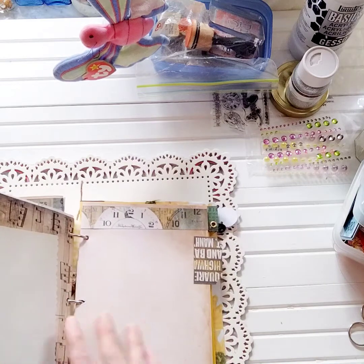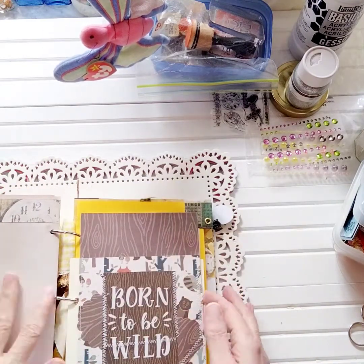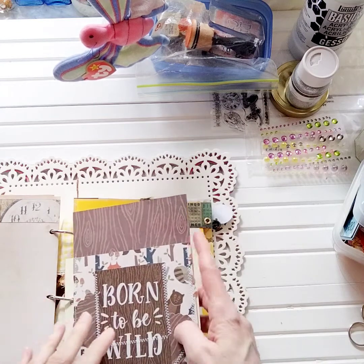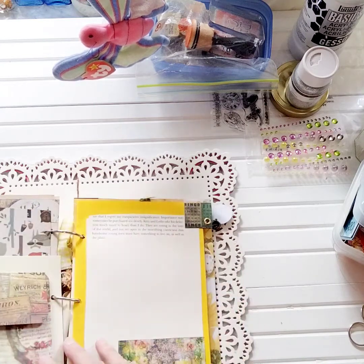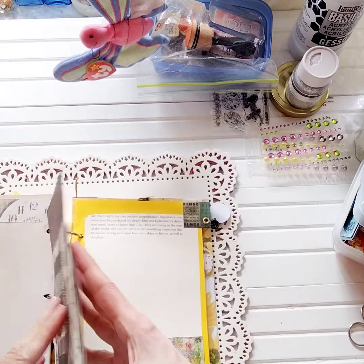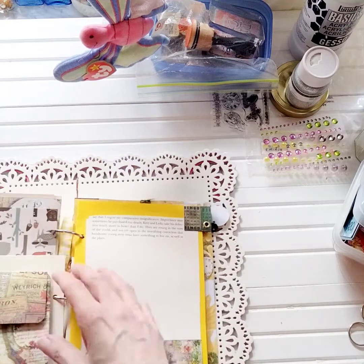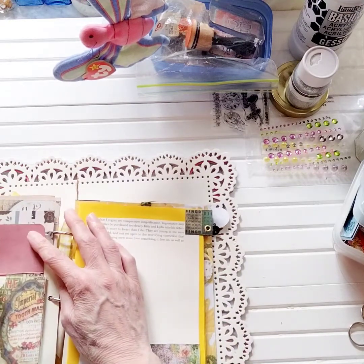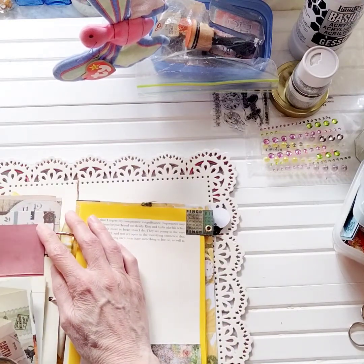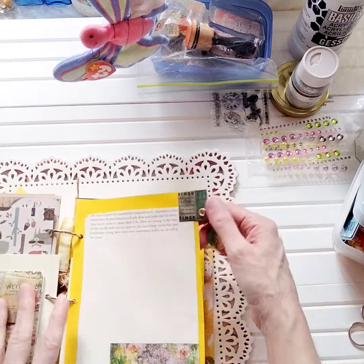Another one of the cardboard pieces that I covered with paper. More paper reinforced. These are envelopes that I make and just sew on the sewing machine. And then looks like I glued it. Yeah, I glued this envelope to this piece of cardstock so that I could actually put it in the book. And then this cute little accordion pocket thing, isn't that adorable? Oh, just love this stuff.